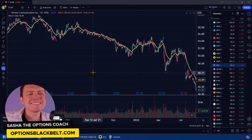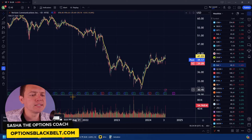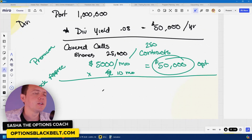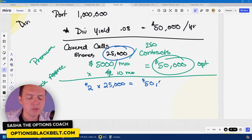I'm just going to say, let's assume this stock is appreciating like many stocks. We're just going to say it appreciates $2 for the year. So it's not going to be 9. It's not going to be 10. It's not going to be 5. Just say $1 to $2 a year. And the way you do that calculation is you take your $2 move for the year times 25,000 shares. So that's about $50,000 again.